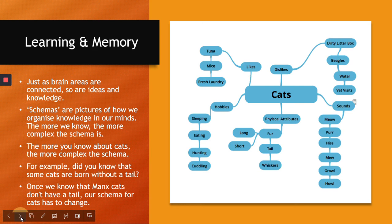So, for example, some cats are born without a tail, and once we know that Manx cats don't have a tail, we can update our schema and make it more developed and complicated.